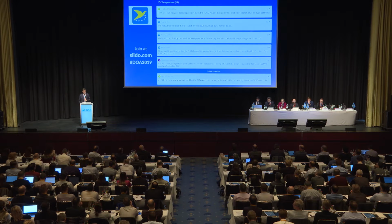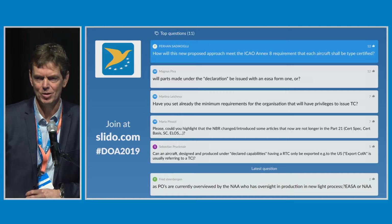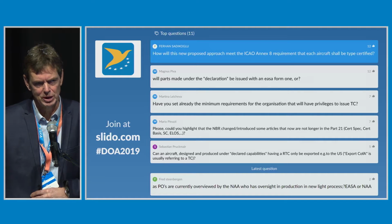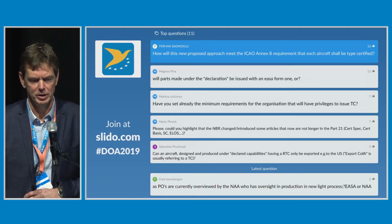How will this new proposed approach meet the ICAO Annex 8 requirements? For the type certified, it is fully ICAO compliant. The thing is, in the declared design and production organizations, this is where we start to deviate, and then we don't have an ICAO compliant process anymore. So the type certified process in Part 21 Light is fully ICAO Annex 8.